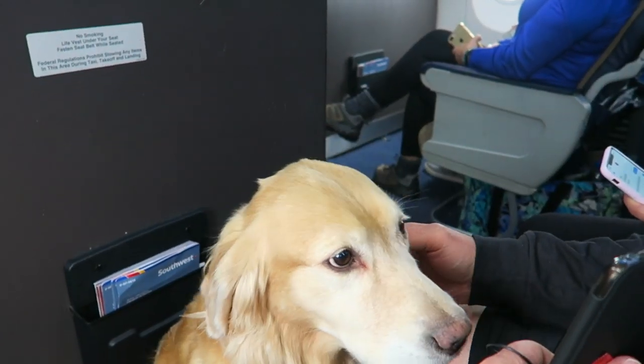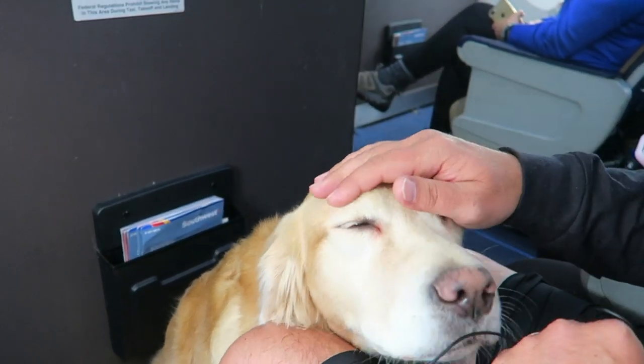The front doors, because when we do, everything needs to be in airplane mode. This is Bailey. She's our emotional support dog. She's super sweet.